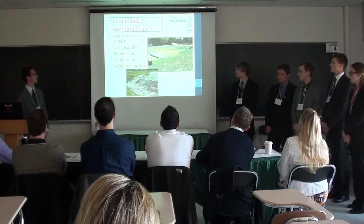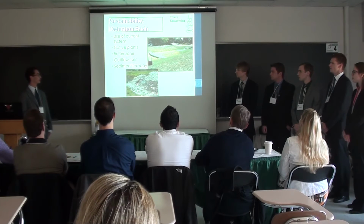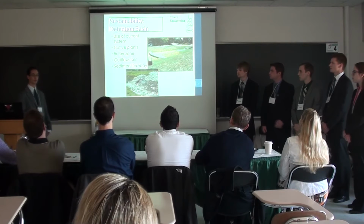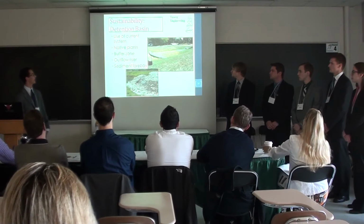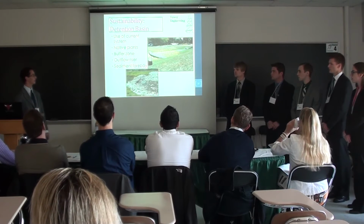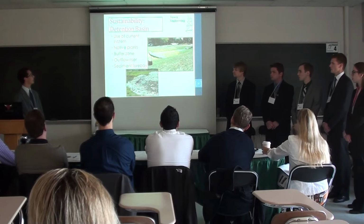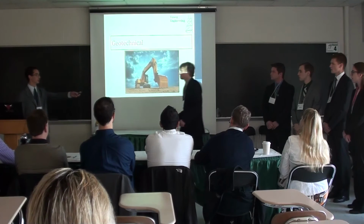For the detention basin, as I've stated before, I've added native plants, an outflow riser, and sediment forebays to slow down the incoming runoff so it can settle. And I'm also using the current system so we don't have to excavate too much and keep costs low. And now I'd like to hand it over to Stefan. He's going to do the geotechnical stuff.